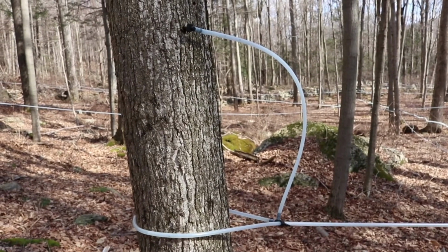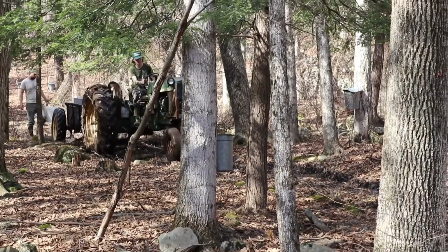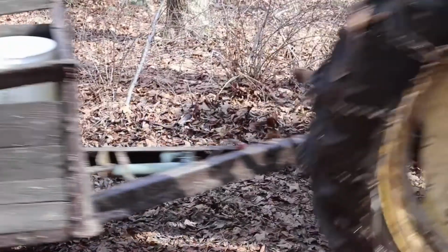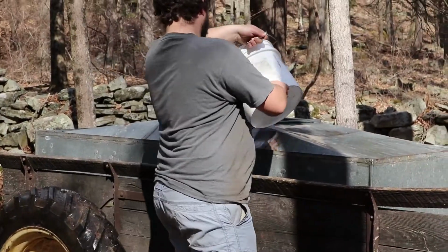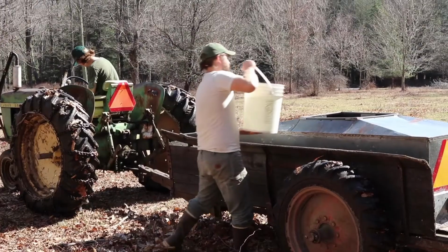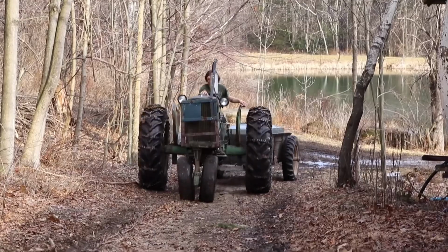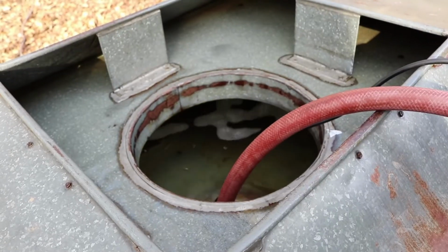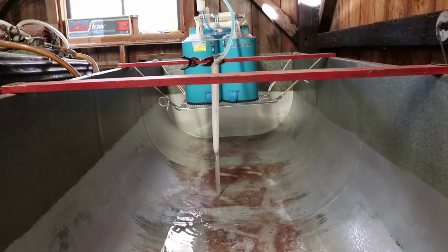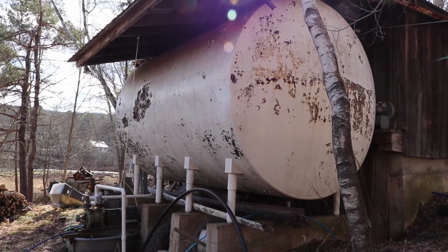Tubing can also be used to collect the sap. The farmers go around gathering the sap from the trees. Then they pump the sap into the sap house. It goes through a filter and then into a big storage tank outside.